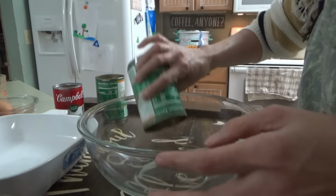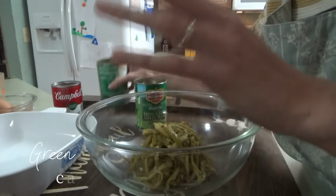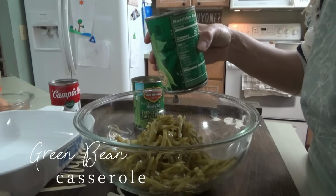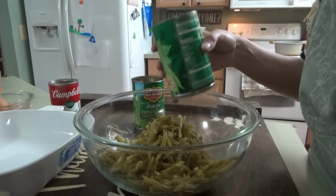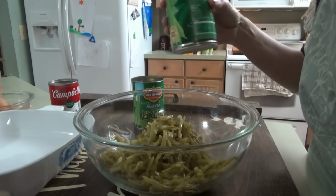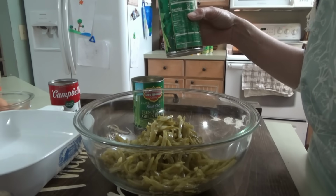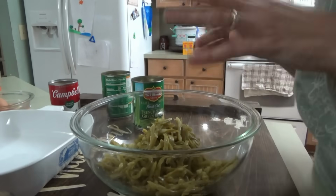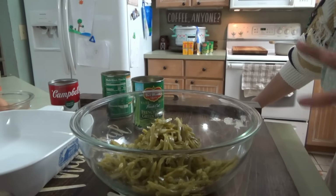Green bean casserole up next. We're just making the simple recipe that's on the back of, I think this recipe is actually on the back of the French's French fried onions. The one on the back of the Campbell's can is a little bit different. I can't remember for sure though, but anyway, it's just a really, really easy one. I've made other green bean casserole recipes.